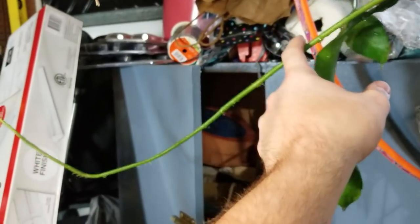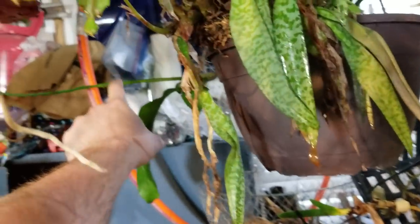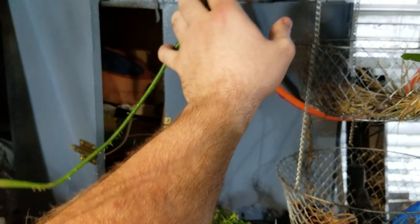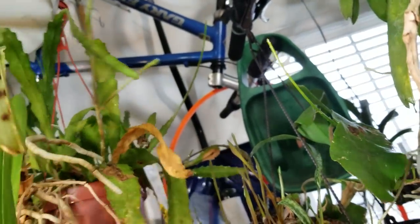Speaking of new growth, look at this guy. Look at that! Huge, long spike coming out of this night-blooming cactus here. I guess spike, that's an orchid term, isn't it? Well, I'm pretty sure that's just a new growth, but it's nice, long, and very happy. Same with the Disocactus up here. Lots of new growth, looking good.